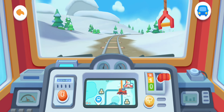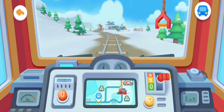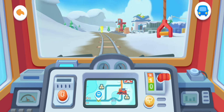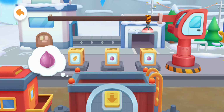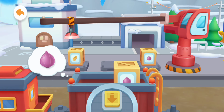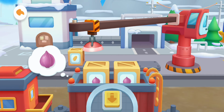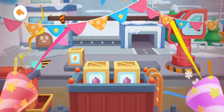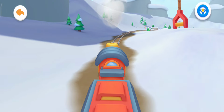Passengers, please sit tight. The train is moving fast. The little choo-choo train has a long body. It carries people and goods. We are arriving at the loading area. Please load the goods onto the train. Goods!